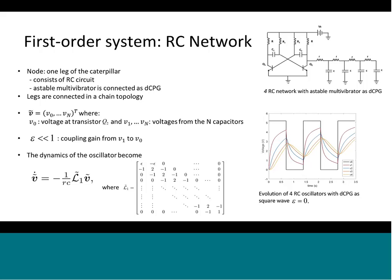Where we've come in is we've added this lowercase d, the idea being that if you think about it from a graph theory standpoint, a CPG would have an edge from a virtual node, the CPG, to the network, and it would be a directed edge. Information would only flow in one way. But if we add a bidirectional edge back from the network to the CPG, then the CPG, the master clock, would actually speed up or slow down depending on the influence of the network. And that's what we call a decentralized pattern generator. So that's an idea that we're exploring in this concept.